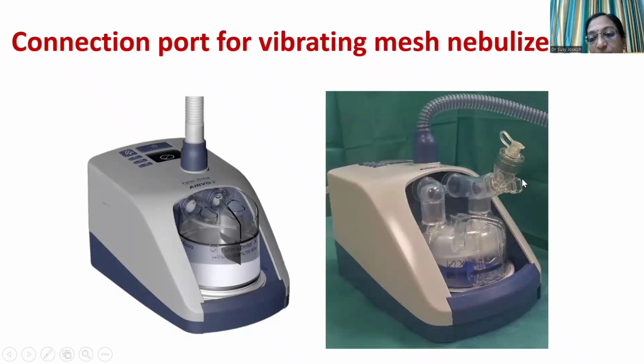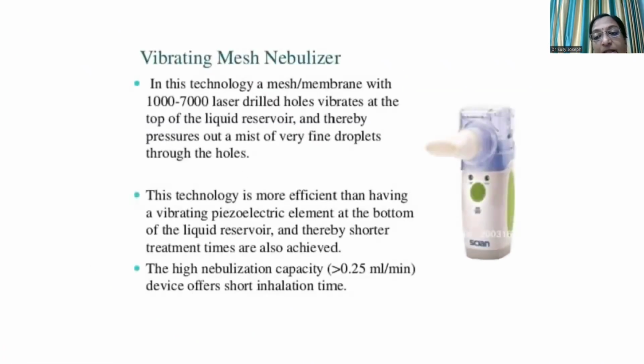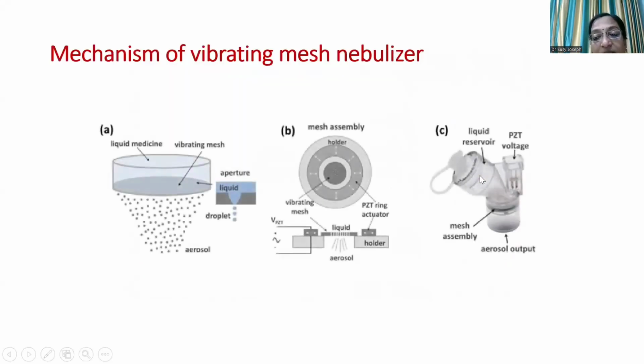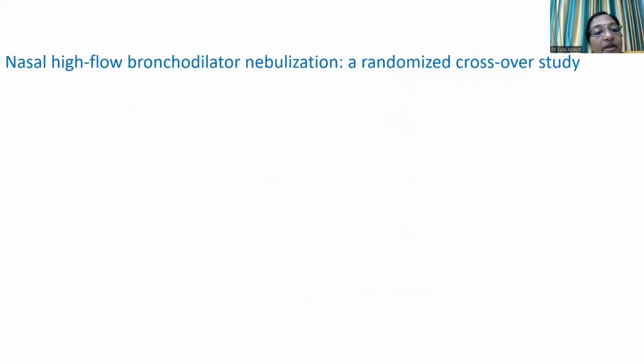If you keep a mesh nebulizer in the port of HFNC, you needn't disconnect the HFNC when you give a nebulizer for asthma. So if somebody asks you about a mesh nebulizer, that is called a vibrating mesh nebulizer. See, this is the usual HFNC machine, and the humidifier has a different port. In that port you attach the vibrating mesh nebulizer. See, the thing looks like this, a vibrating mesh nebulizer. I'm not going into the mechanics and physics of it. You should just understand that if there is a vibrating mesh nebulizer, you can nebulize directly with the HFNC in situ. Okay, I think it's getting over.